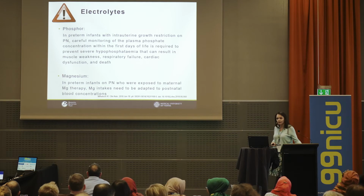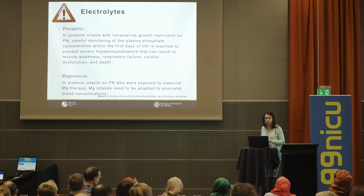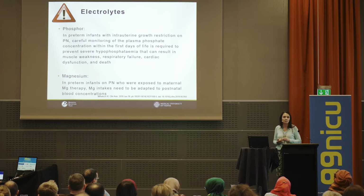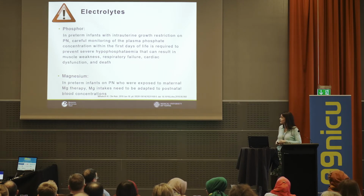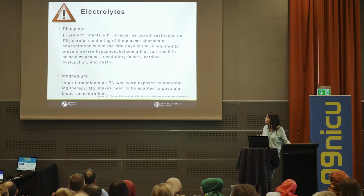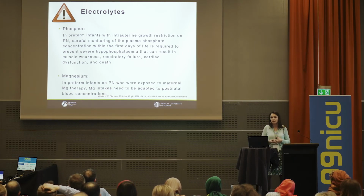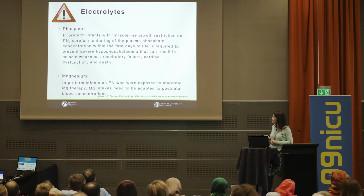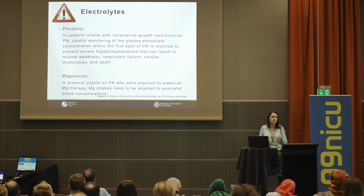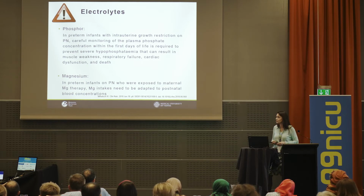Okay, so phosphor, especially in the infant with an intrauterine growth restriction, you should consider that they might become hypophosphatemic. They suffer from a kind of refeeding syndrome, and I come to that in the next slide. What is the pathomechanism behind this? So especially in intrauterine growth retarded infants, you should monitor your phosphor very carefully, because hypophosphatemia can result in muscle weakness, respiratory failure, cardiac dysfunction and death. And you should consider that infants whose mothers got some antenatal magnesium infusions might start with higher magnesium levels on the first day of life.